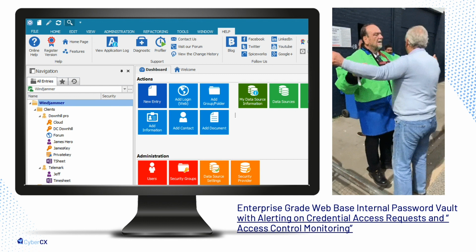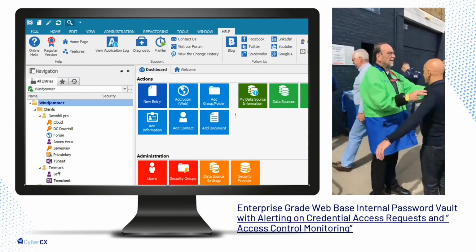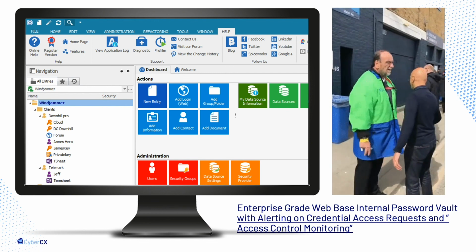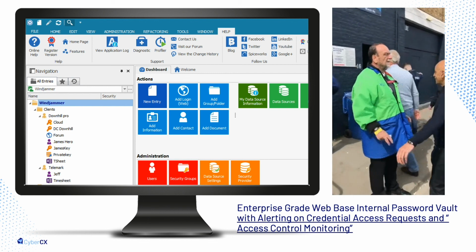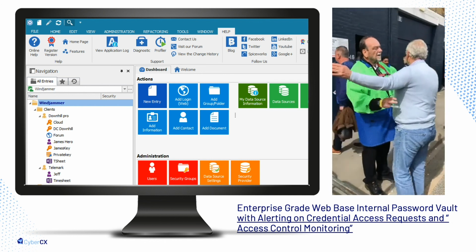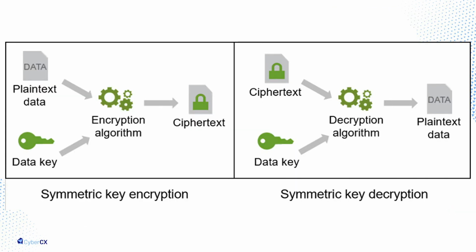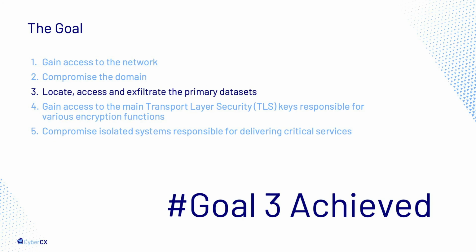The same thing was happening with the SOC at this time. This particular product was producing alerts on privileged access credential requests. So every time we were requesting access to credentials, such as the encryption keys or the decryption keys, it generated an alert. But the 24/7 SOC was asleep at the wheel again. And as we extracted the data key, the 24/7 SOC raised no alert at all to our attack. And with this, we were able to achieve goal number 3. We were able to locate, access, and exfiltrate the primary data assets and decrypt them. On to the next task.